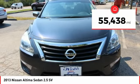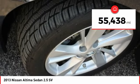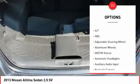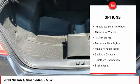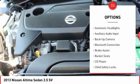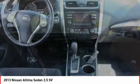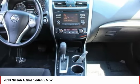This vehicle has less than 60,000 miles. Here are some of this vehicle's great options: stability control, remote engine start, steering wheel audio controls, keyless entry, backup camera, anti-lock braking system, traction control, Bluetooth, leather-wrapped steering wheel, driver airbag.